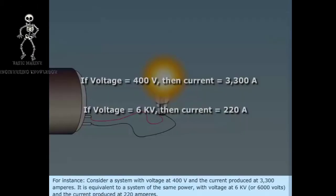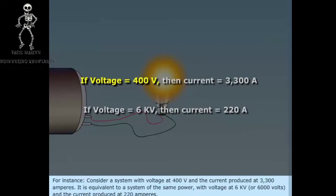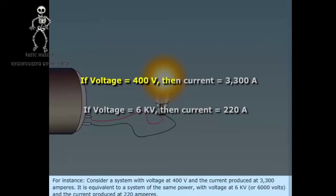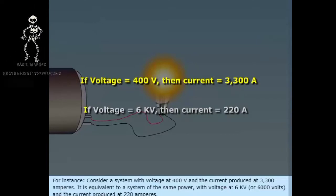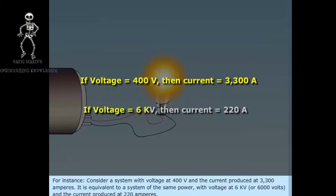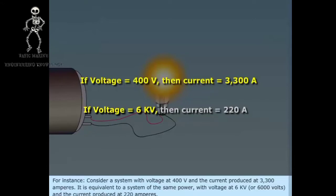For instance, consider a system with voltage at 400 volts and the current produced at 3,300 amperes. It is equivalent to a system of the same power with voltage at 6 kilovolts or 6,000 volts and the current produced at 220 amperes.